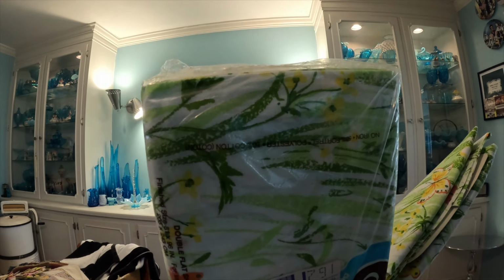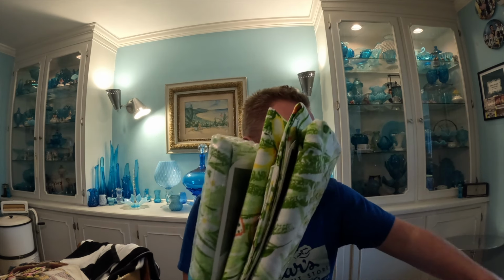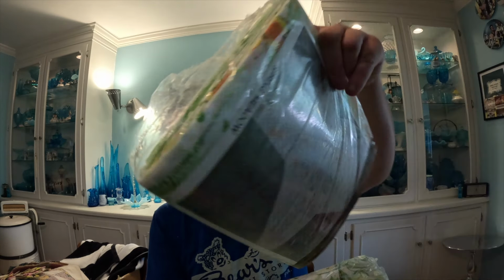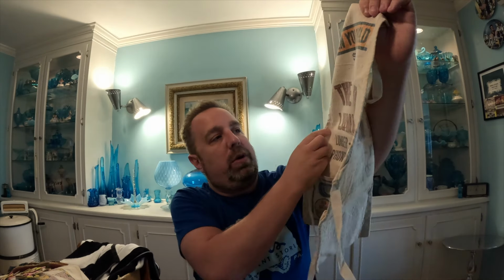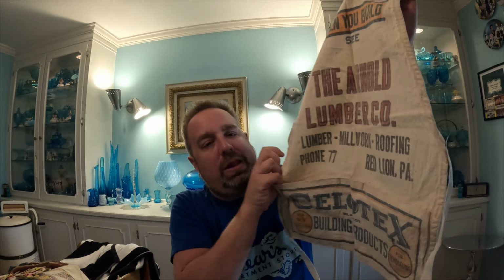Let's see. I got 3 sets of these. They're called Spring Meadow double flat sheets. So 2 are still in the package. You can see right there, great pattern. 1 is not. I got that. And I also got this nail apron from the Red Lion Lumber Company here. And these I've actually sold in the past before, and I've done really well with them. So I'm glad I picked those up.